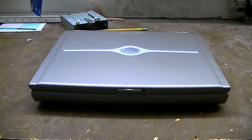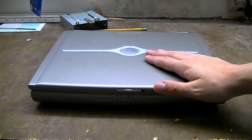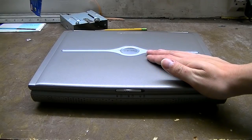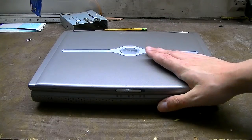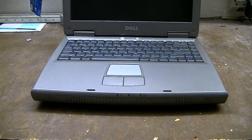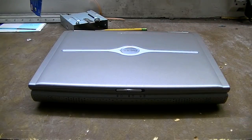But today we're going to be taking a look at an old friend of mine. And this is a laptop that we saw once on the channel back in 2015. This is the Dell Inspiron 1150. And this laptop is very historical to me, despite it being a very plain, generic Dell laptop from the mid-2000s. Most people don't really care for these, and I can see why, but this has a lot of sentimental value.